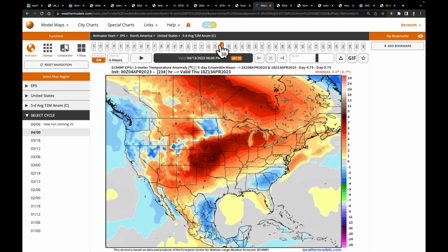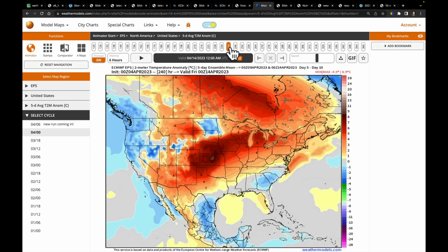Now, what I under forecast, I think, was just, I didn't think we'd be able to get this warm at this point. There wasn't a whole lot of indications of that back in March, but we have to adjust, and this is what we've got now. How long does that last?